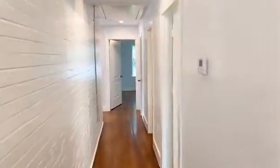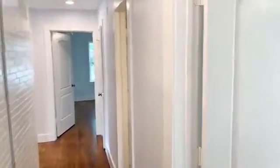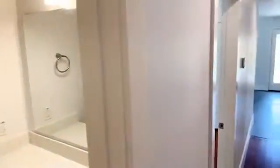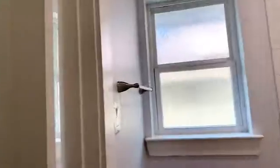You have the bedrooms over here on the left side. So you got one Jack and Jill bathroom. Let's have a look at this modern style. The light fixtures, everything. Gorgeous. And you can tell they know what they're doing.